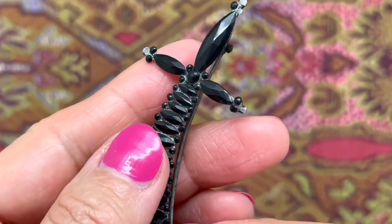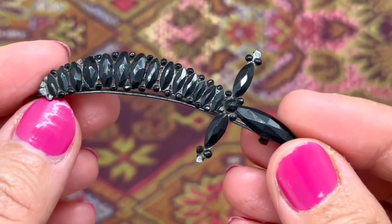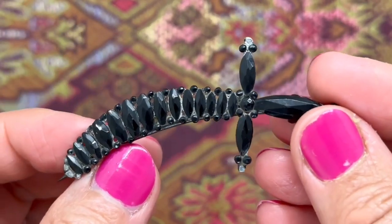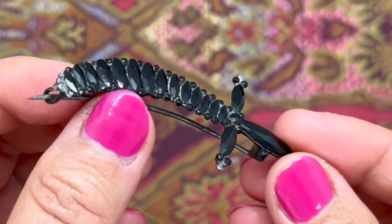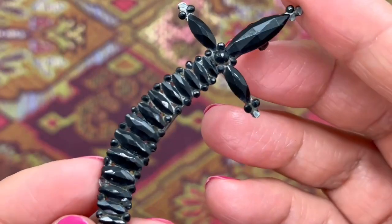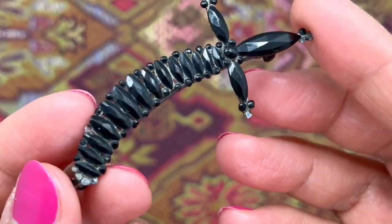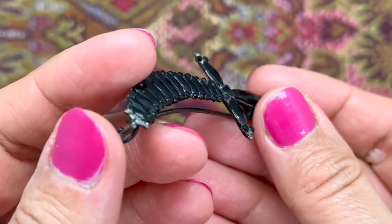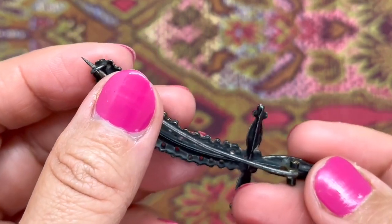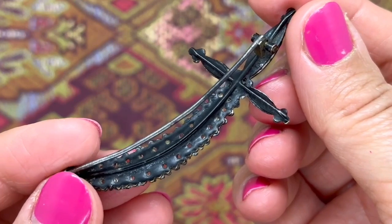Now in approximately 1861, when Victoria's husband died, she decided to go into mourning, and she was mourning for the rest of her life. Her favorite jewelry absolutely became the black jet jewelry, and because it was mined in Whitby, Whitby was the main producer of the jewelry. It became quite popular and famous at the time.